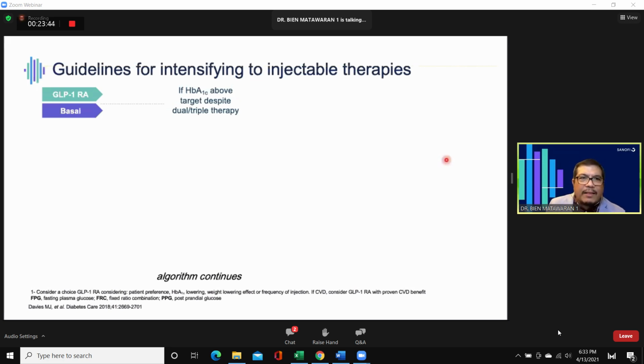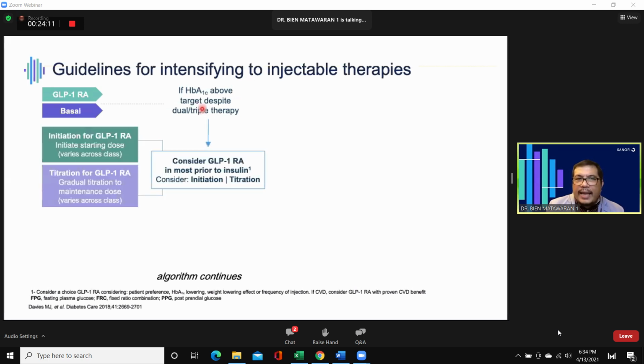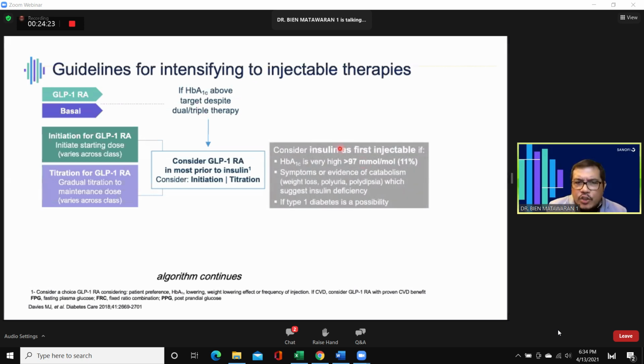So this is a very useful, very applicable algorithm, so that anyone who is uncontrolled with HbA1c above target despite dual or triple therapy, then you need to intensify with injectables. Basically, the recommendation is to choose between a GLP-1 receptor agonist or a basal insulin. But currently, because of the outcomes of the CV outcome trials, the ADA now recommends considering a GLP-1 receptor agonist in most patients prior to insulin as the first injectable of choice. Okay?